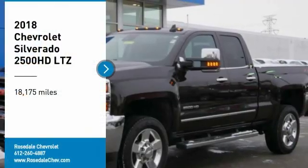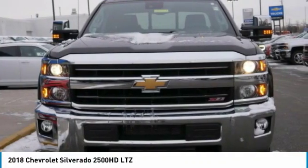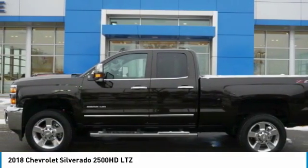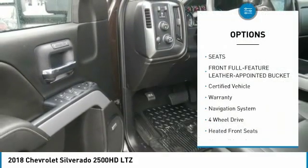Make a great choice today with the 2018 Chevy Silverado 2500 HD. This pickup truck pulls unlike any other. This vehicle has less than 20,000 miles. Here are some of this vehicle's great options.